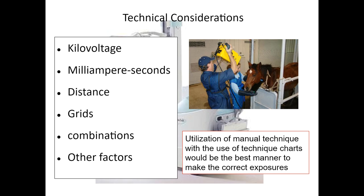Imagine you have to go back to the department with your portable, take the cassette, process it, and then find out you have to go back upstairs. So one thing that's nice about the mobile units that have a screen and are DR is that you instantly see it. If you did make a mistake or something happened, at least you didn't get on an elevator, go all the way back to the department, and then have to trek all the way back.